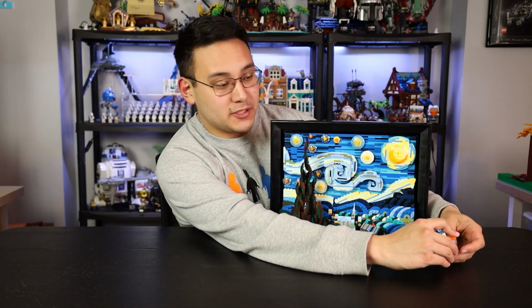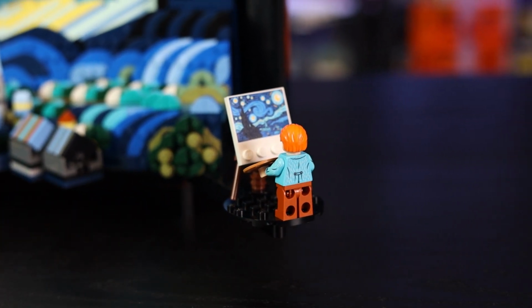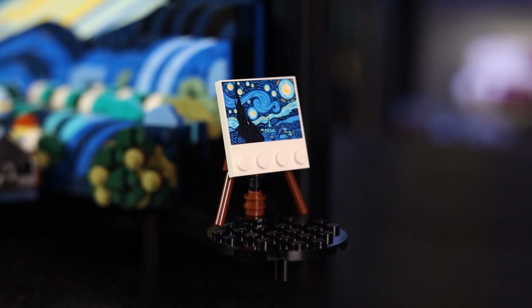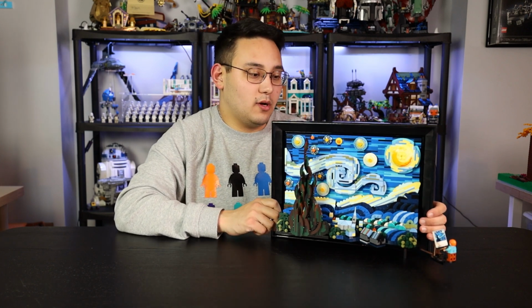You can see here he's actually hoisted on this really cool outreaching platform that extends from the base of the set, and he's actually painting on a printed tile, not sticker, printed, of the actual Starry Night painting, which is so cool. So let's go ahead and talk about this. First of all, this thing's pretty heavy. It's a pretty hefty build. It probably took around 3.5 hours to build, or around 3 hours.